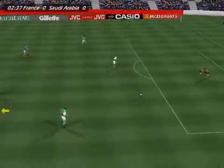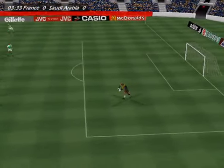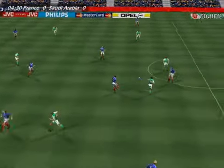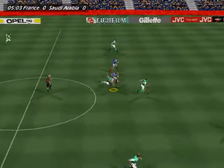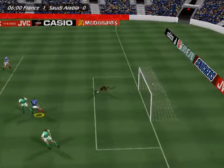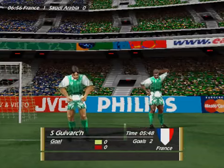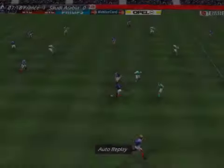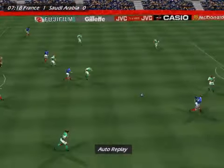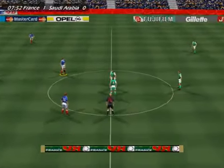Ivash. Collected by the keeper. Turan. It's there! A classic finish! Oh, I can't wait to see the replay of that! Yes, good skill and a tidy finish. Nice goal. Let's take a look at the replay. One nil then, and there's more to come, I'm sure.